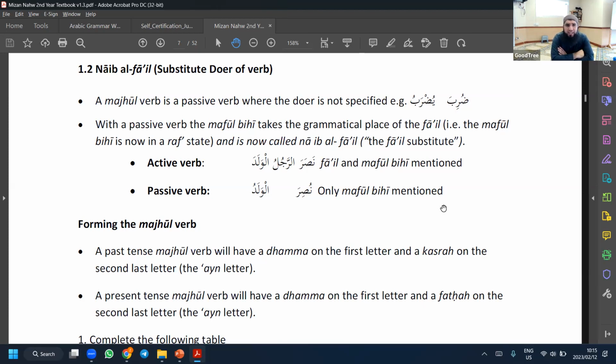Now what if I just wanted to say he was helped? I would just say Nusira. And if they were helped, Nusiru. So it can still either be at the end, or to the left, or in the center, and it will be in Rafa as well. You look for it the same way you look for a fa'il.